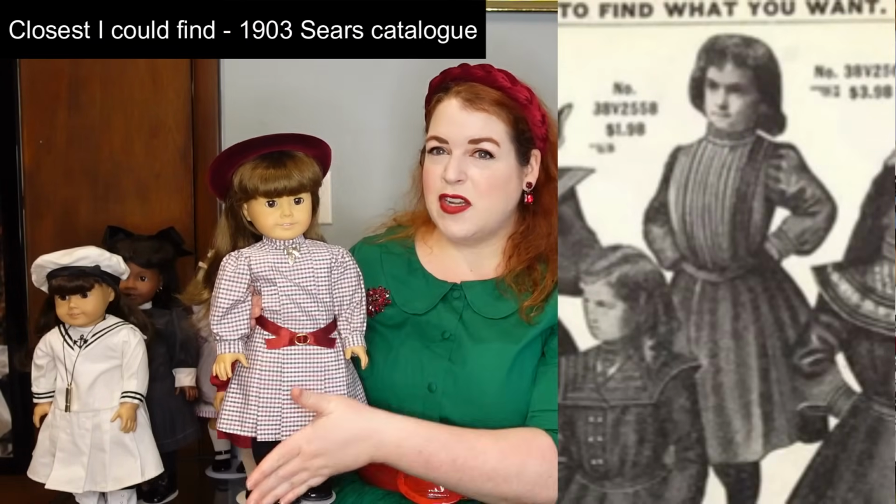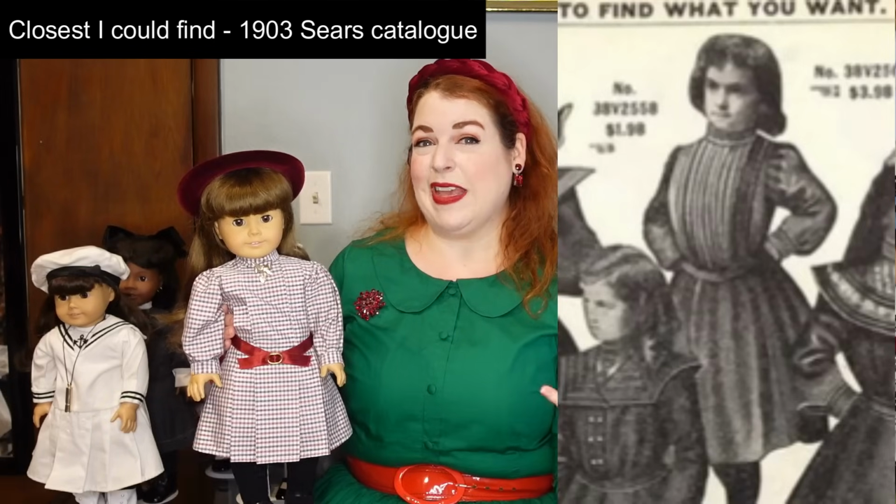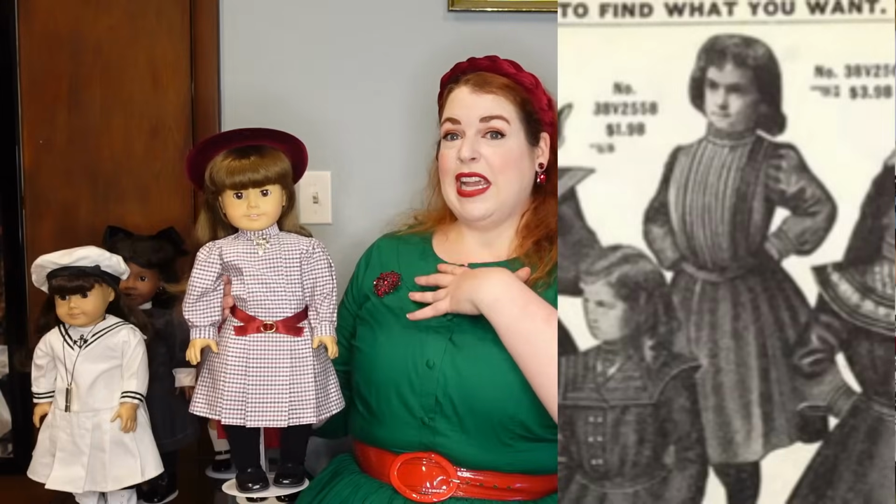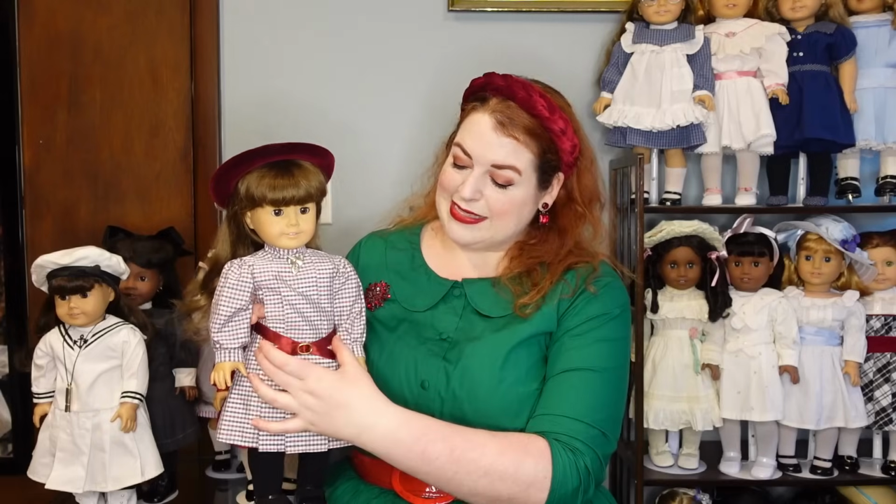And also, frankly, this very flat front drop waist isn't something that you really see. The silhouette that we're going to see the most of, that's the most historically accurate, is a puffy front with a just slightly dropped waist, but not something that's down around the hips like this. So I love this outfit, but unfortunately it's not the most historically accurate.